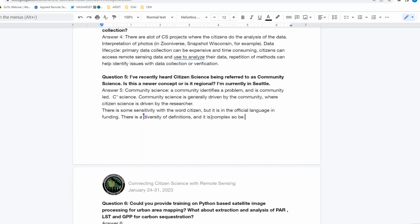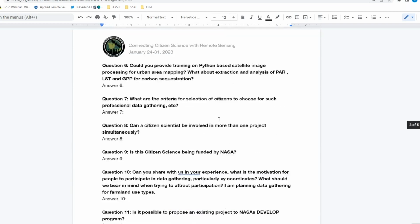Yeah, thank you, Rusty, and thank you, Stinger, for those perspectives. Okay, we'll move on. The next question is a little more specific on training. The question is, can you provide a training on Python-based satellite image processing for urban area mapping?